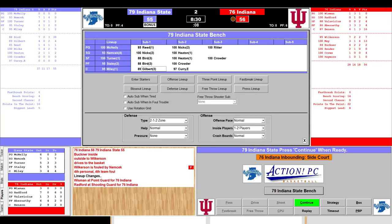So on the floor for the Sycamores, McNeely will be at point guard, Nemsik at shooting guard, Turner at small forward, in for Bird to give him a short breather. Staley still at power forward. Miley comes in to play center. For the Hoosiers, Weissman at point guard, Radford at shooting guard, Valavicus at small forward, Abernathy at power forward, and Benson at center. Benson the leading scorer for the Hoosiers with 16 points. Bird the leading scorer for the Sycamores and overall with 39 points. Bird has been playing with 3 fouls though.